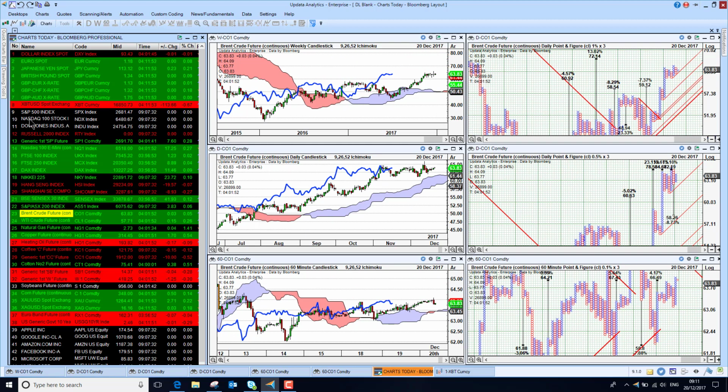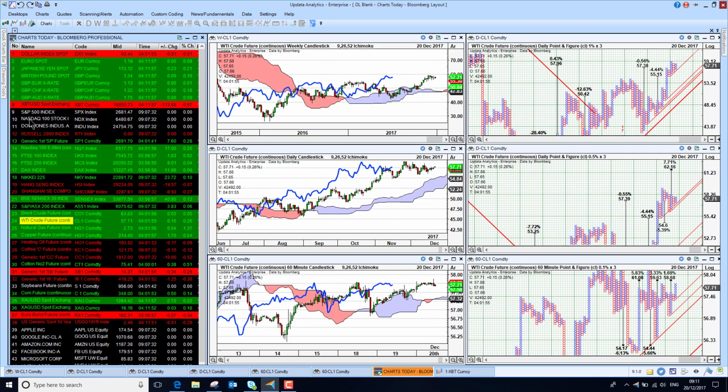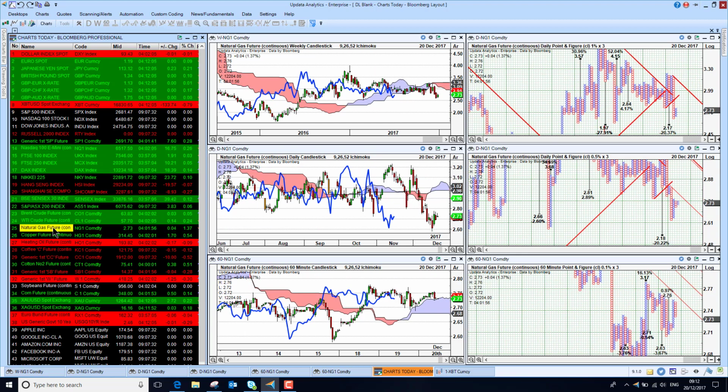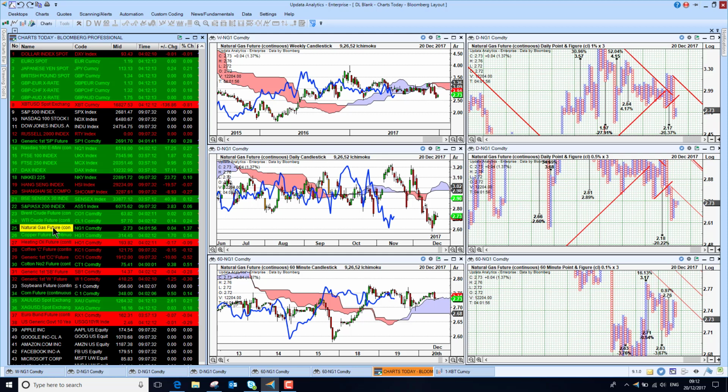Brent crude sitting at 63.83, that's bullish above the cloud at the moment, and WTI also looking bullish with upside targets as high as 61. So we may see a strong end to the year. US nat gas recovering somewhat off the fall on Friday, but still looking pretty bearish medium term, and the long term chart is in danger of turning bearish as well.